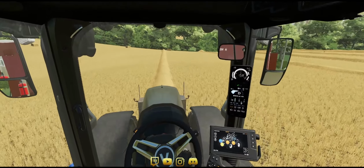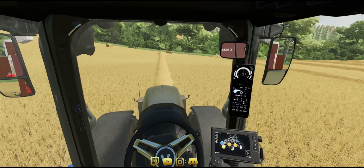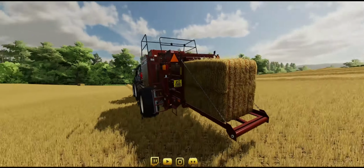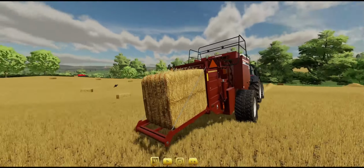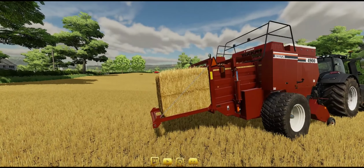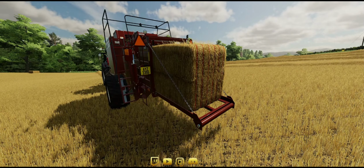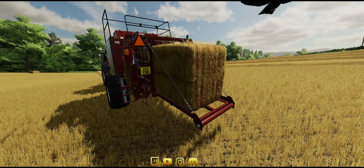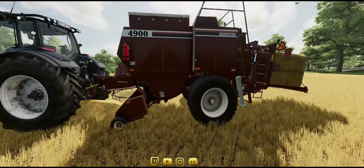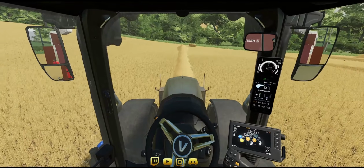I don't know what bale setting I've got this on. Better check actually, I think. Yeah, it's what I thought. These are upright or taller. But then again, if you lay them on the side, it would probably be the same, I would have thought. We'll keep going. I'm hoping I've got the right bale setting. Won't know until the first one comes out.